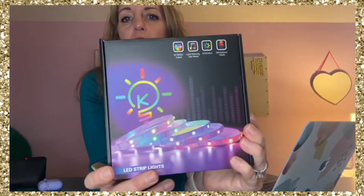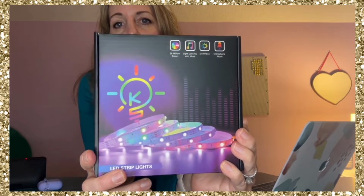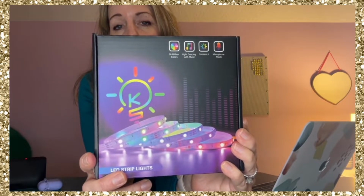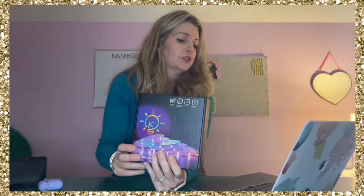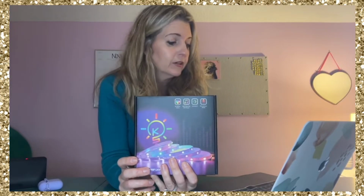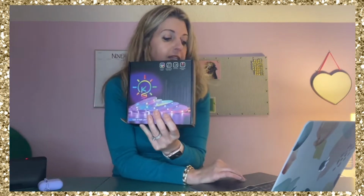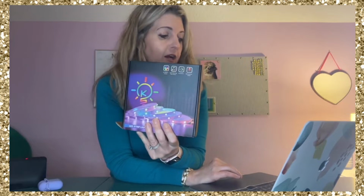So what you do is you hang this around your room, and it works with Google or Alexa, and it also works with music if you set up their app. The lights will turn on and change colors. There's a timer. It's only indoor use, not outdoor. And it comes with the adhesive, the clips, and the adapter, everything you would need. They do have promotions if you are buying more than one.